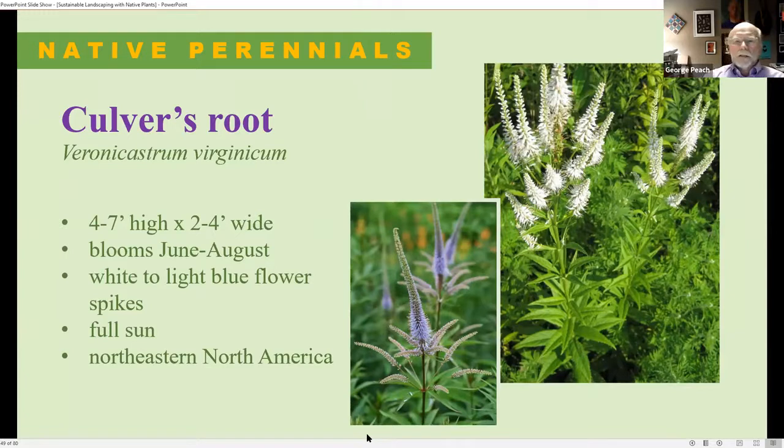This plant is a nice tall plant, good for the middle or the back of your flower bed. It sends up really interesting flower spikes that range in their native form from white to kind of a pale blue. It needs full sun.